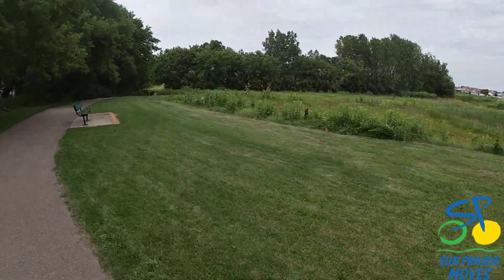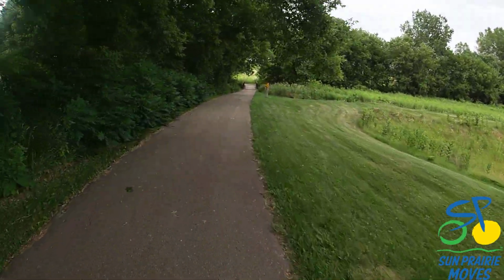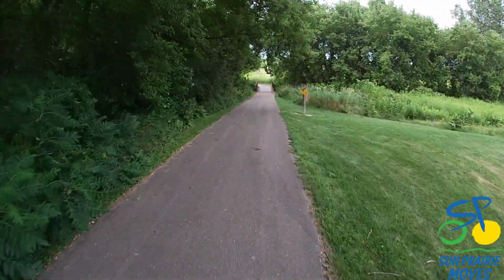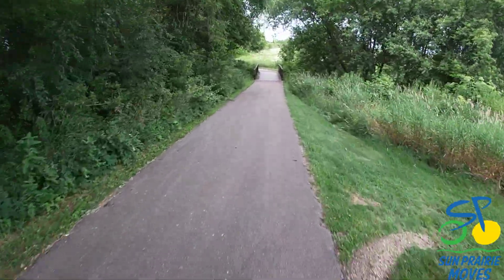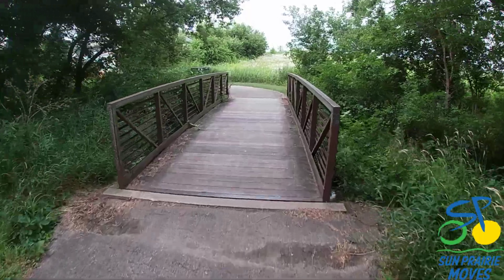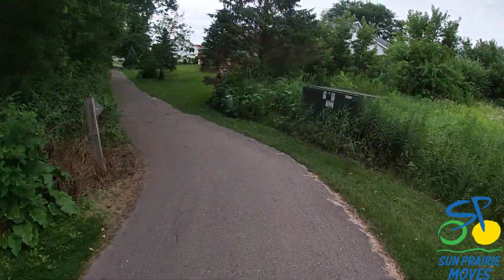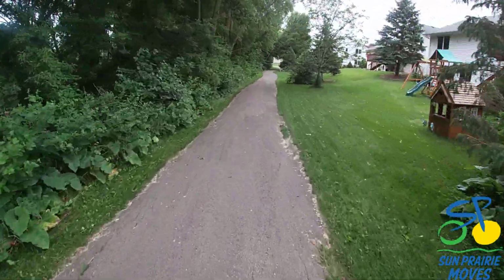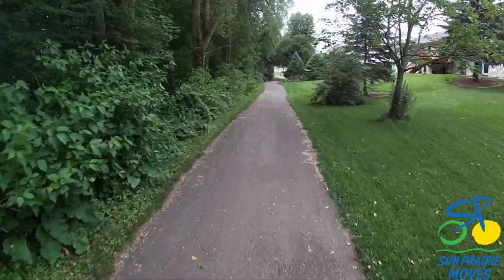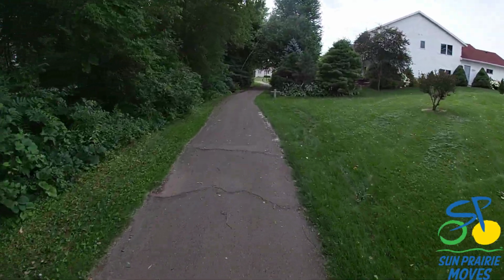As you're approaching this section, it's going to get nice and wooded. It's a very nice shaded area of this path, and there's a little bridge. There's a sharp left turn, so be sure to approach this with caution. Slow down. There might be people coming around the corner with dogs or with children. I want to be sure to be respectful of our trails and all users of the trail.